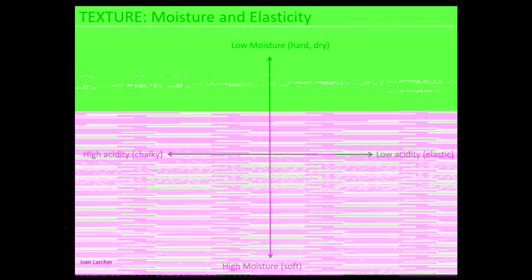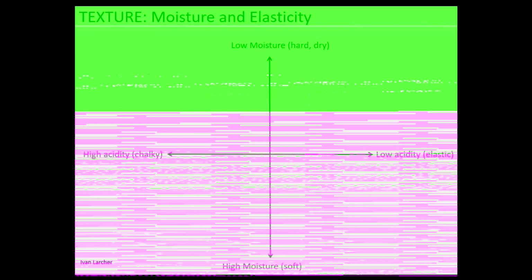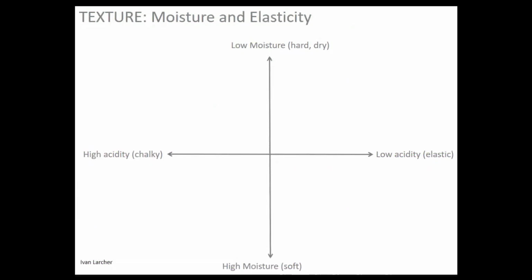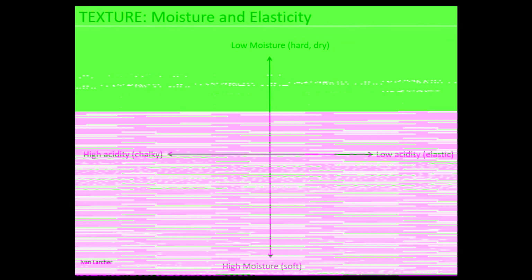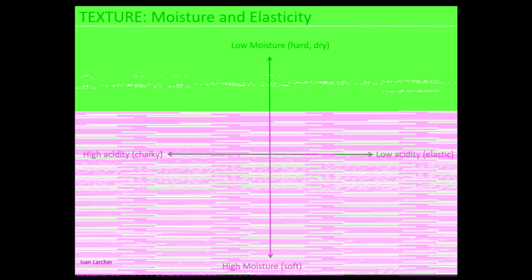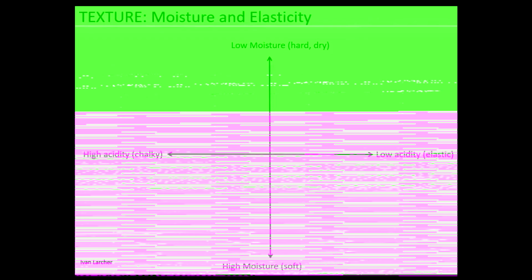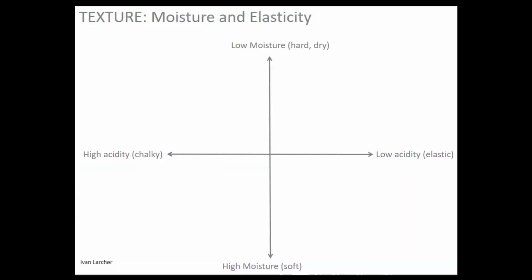And so this chart, I want to be able to draw on there, but I can't. So this chart just basically discusses acidification. If we look at the vertical axis of low moisture and high moisture, a high moisture cheese is going to be a soft cheese. A low moisture cheese is going to be a hard, dry cheese.